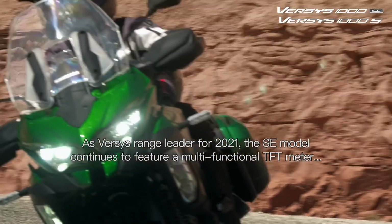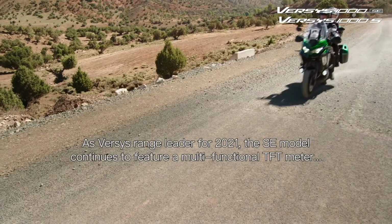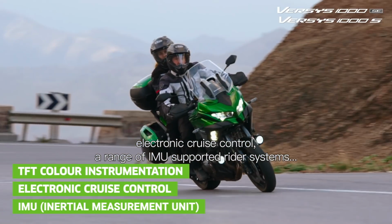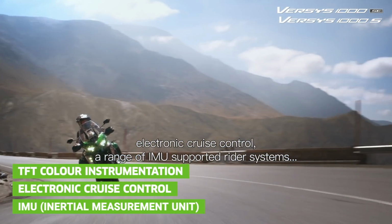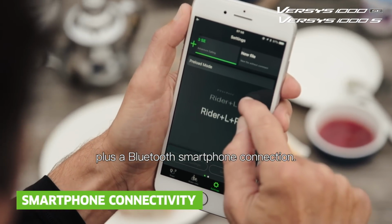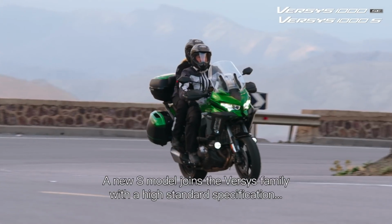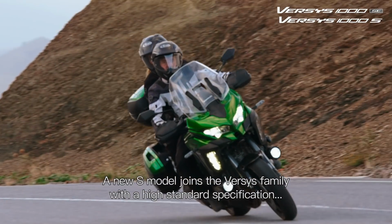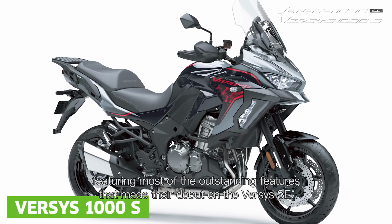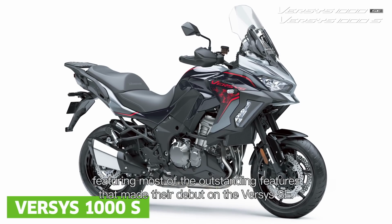As Versys range leader for 2021, the SE model continues to feature a multifunctional TFT meter, electronic cruise control, a range of IMU supported rider systems, plus Bluetooth smartphone connection. That is not all the Versys news for 2021. A new S model joins the Versys family with a high standard specification, featuring most of the outstanding features that made their debut on the Versys SE.